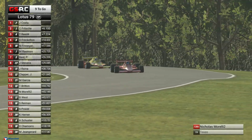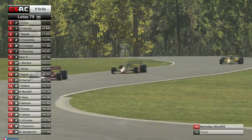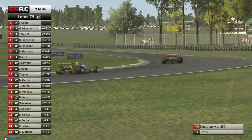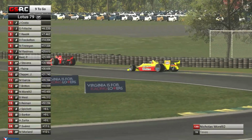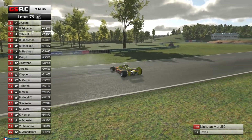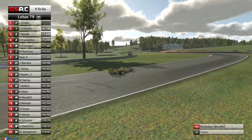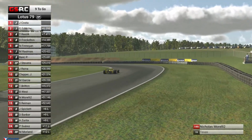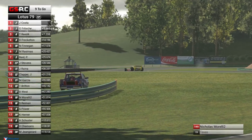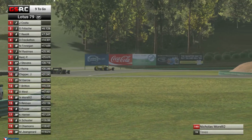This gives us a chance to look farther down through the order at Nick Morelli, trying to race Tim Britton for 12th position. Behind them, you'll see flashes of Barry West. There, well, not anymore. Morelli with a spin coming out of NASCAR Bend is going to give up the spot to Barry. I wonder, it looked like he was just a little loose to begin with. You see him still gliding around.